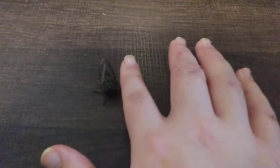I'm not sure I see the resemblance between the Pokemon Nincada, Ninjask, and Shedinja with this guy, but apparently that's what they're based on. He's got kind of a musky smell to him. He's about this big.